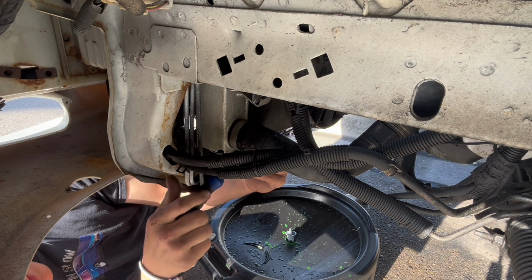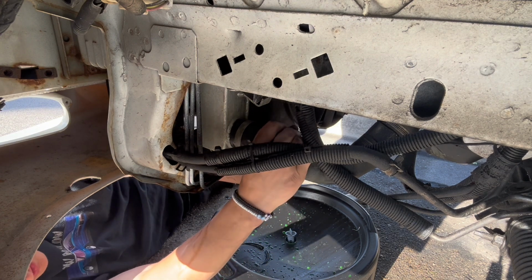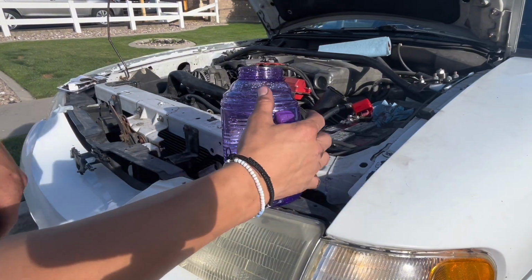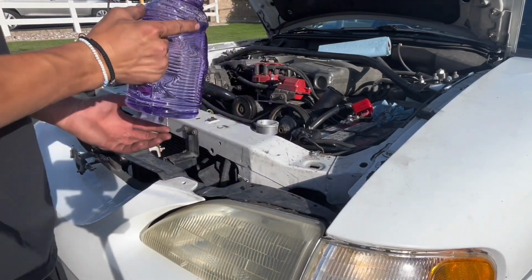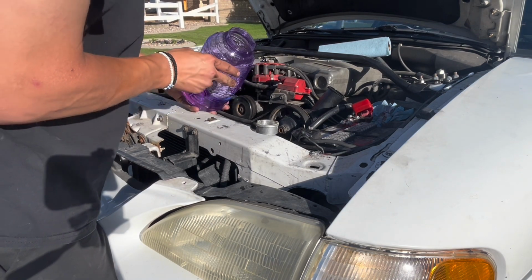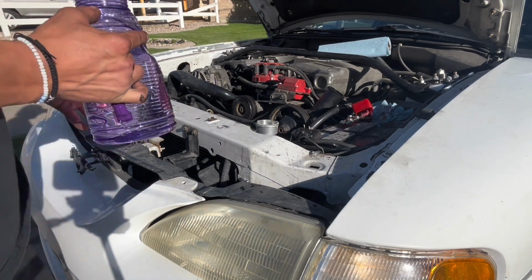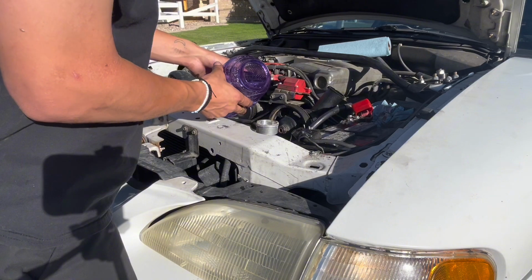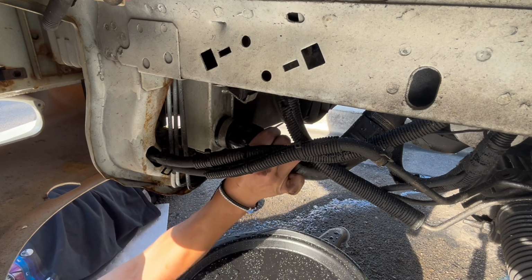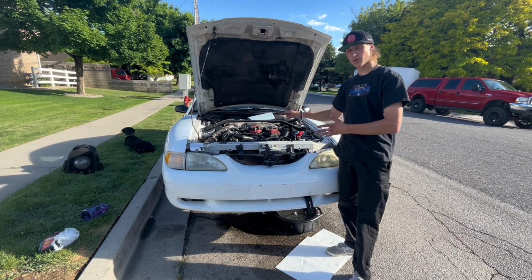You know what? Scratch that. We're taking this off and I'm hosing water through it. One second. Okay. Fill this up with some distilled water. Oh shoot, I missed it. That would be cheap. Solid.